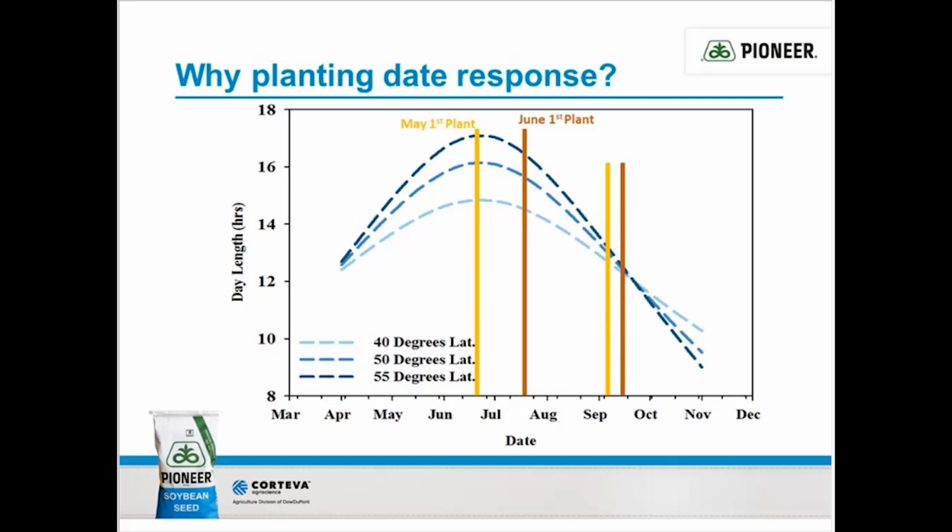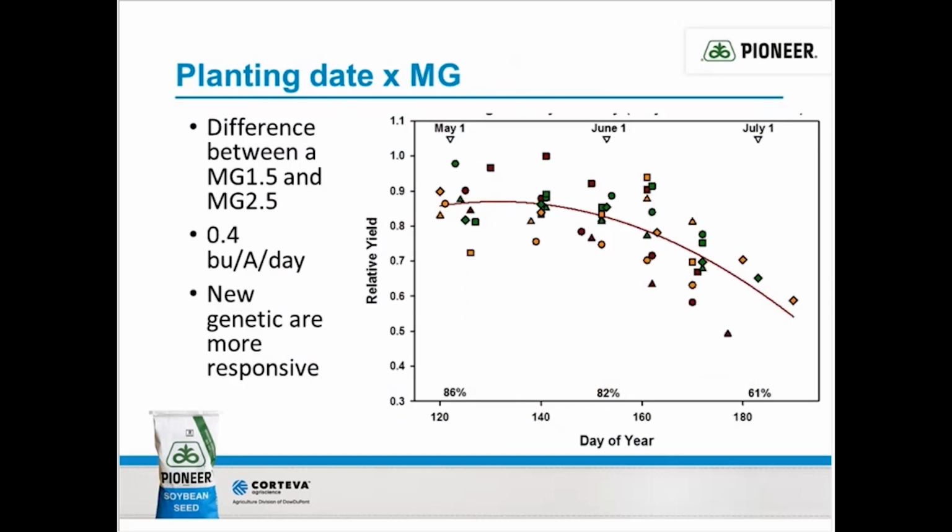So delayed planting really has a dual negative effect on soybean yield. Another one, looking at planting dates. And one of the first questions I'll always ask a grower when they say, well, I just never get a planting date response in my farm, I don't see it consistently, I've done the trials, it's just not there, is, well, what maturity group bean were you using on your farm? And I'll use these couple graphs here to help demonstrate it.